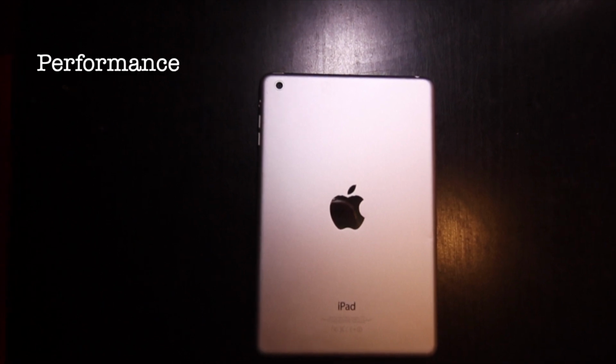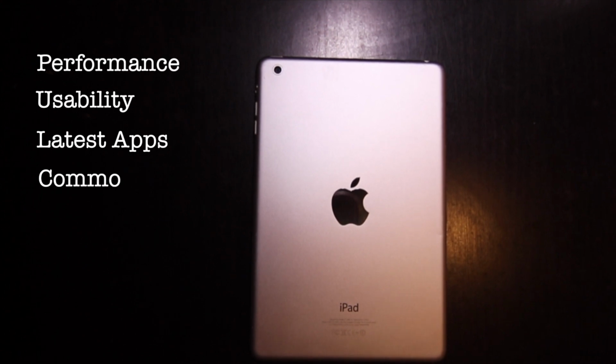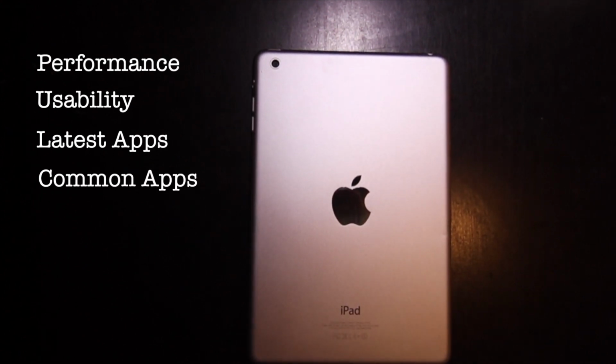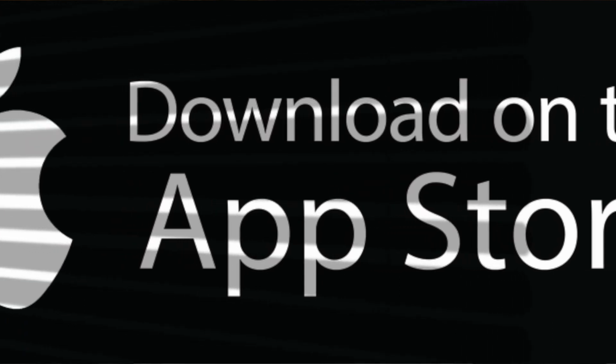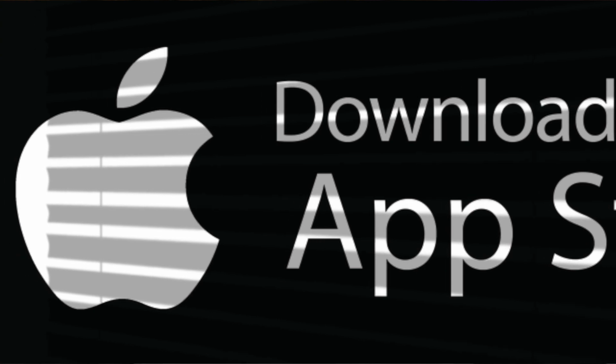Anyway, it got me wondering, how useful is the first generation iPad mini in 2020? And by usefulness, I was thinking about performance, usability, and the ability to run the latest or most commonly used apps. I decided to test this out by attempting to install and run the top 15 free apps from the App Store, as well as some commonly used ones such as TikTok and Minecraft. Let's get started.